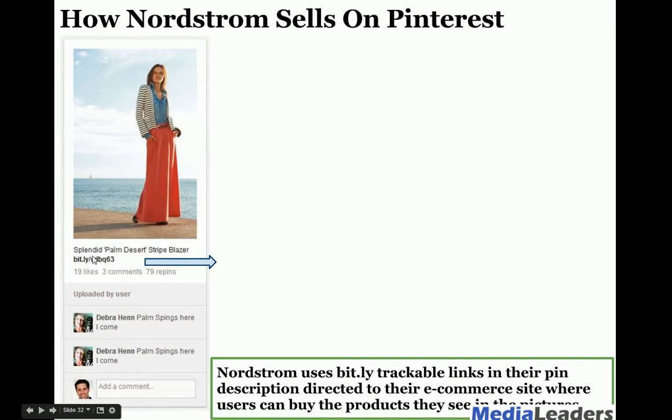It won't take you to the destination. But Nordstrom has a Splendid Palm Desert striped blazer. Notice how there's no $ in here. There's no pin in the upper left. It doesn't show you the price of this product. In the future, I'll show you brands that do.